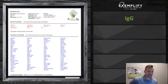So here's what's interesting. I react to almonds. I react to casein, which is also a protein. They call that actually the devil in the milk. I react to cashews. I react to coconuts. I react to egg whites, kiwi, cow's milk, peanuts, sesame, and tuna.